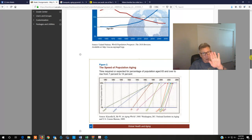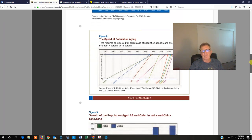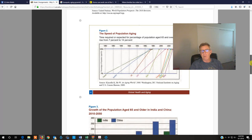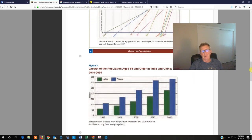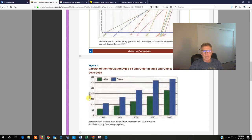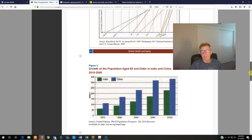So this is an opportunity for you guys to specialize and become really, really educated in this. You can get a job globally to help these countries out. Again, you look at the millions and millions of people, approaching the size of our entire country. Here's India and China, looking at people age 65 and older, and you see this is an enormous, enormous problem for them.